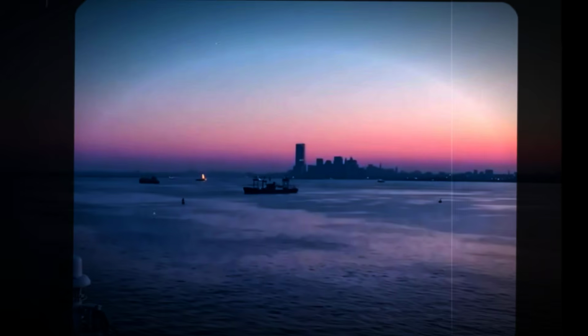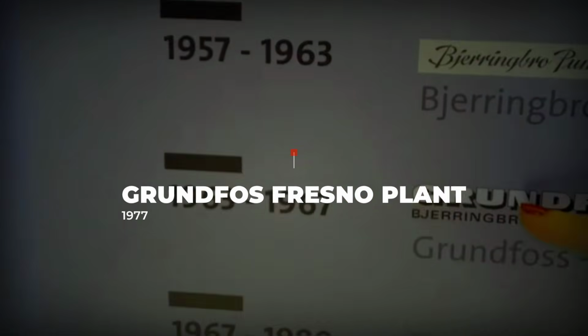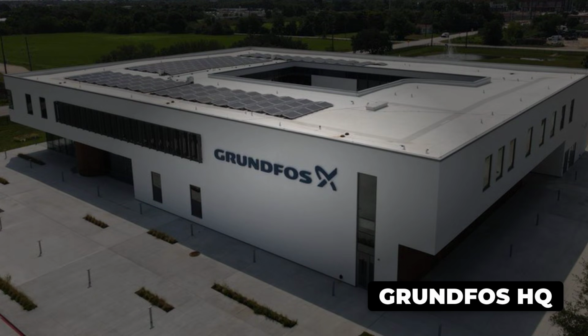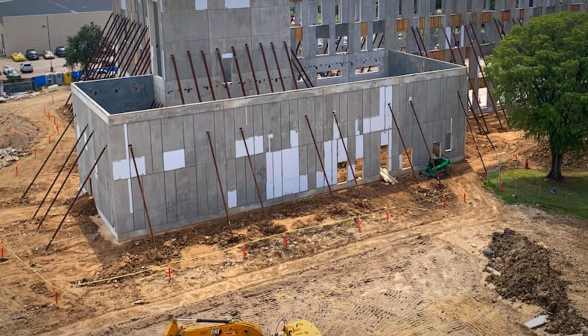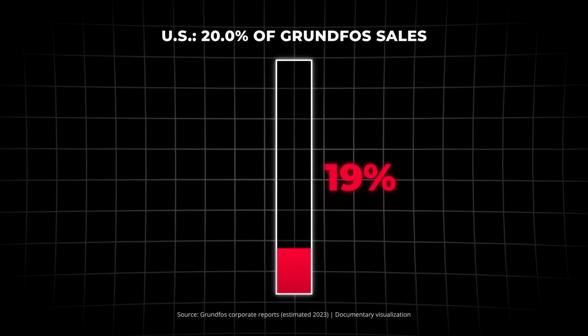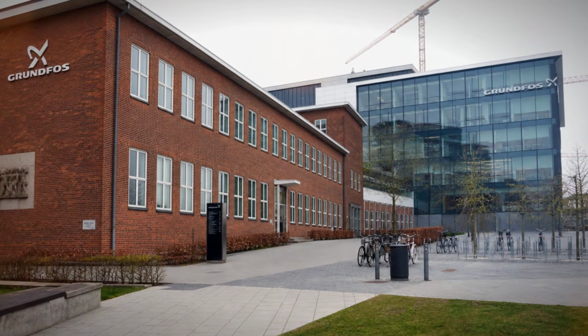money ends up going. The company arrived in America in 1973 and opened its first United States plant in Fresno, California in 1977. Its American headquarters is now Brookshire, Texas, opened in 2022, and it has broken ground on a 143,000 square foot expansion there, with production expected in late 2027. The United States has become its single largest market, roughly 1/5 of everything the company sells. 80 years on, and the growth money is still going into buildings.